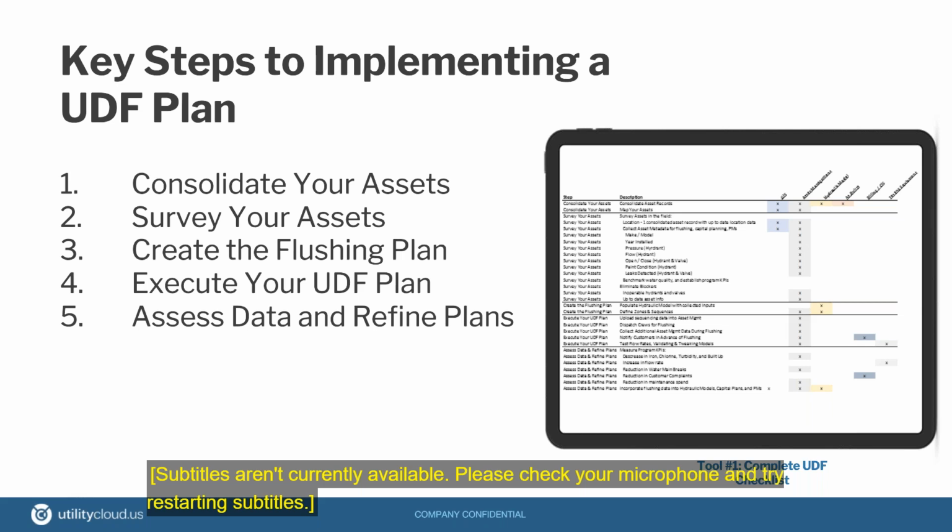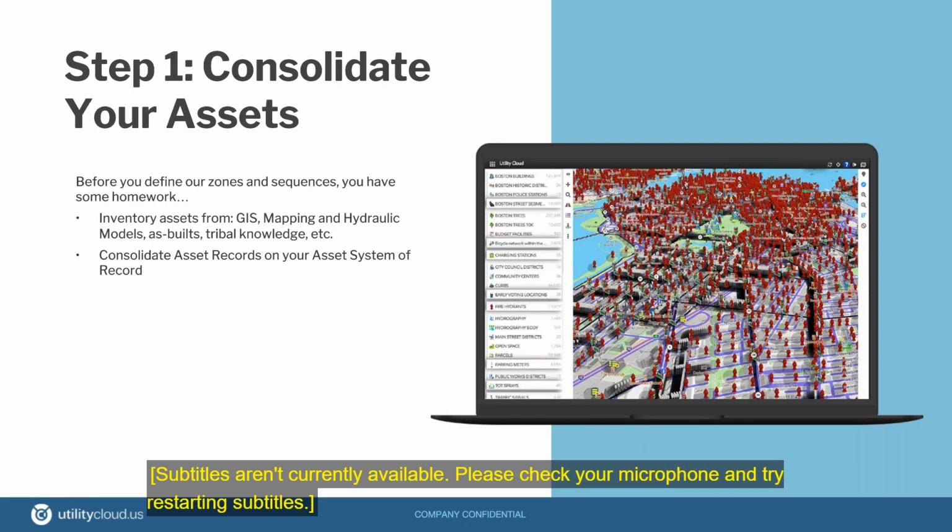And what's important to identify here is everybody that's joined, you're all in different stages of implementing your UDF program, whether you haven't yet started one, or you use conventional flushing, or you're just now getting ready to dive into a UDF system with plans that your engineer has drafted for you. There's valuable points in each and every step here that can apply to any part of the journey that you're on.